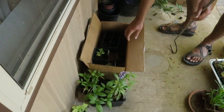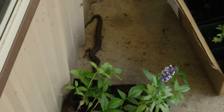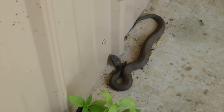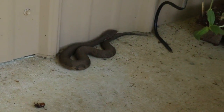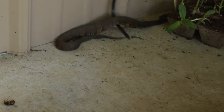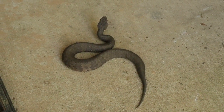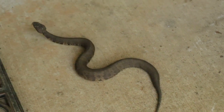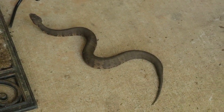We're about to move this box and show you guys the snake. Look at that, guys. It is indeed 100% a venomous water moccasin. Look at him. You see him wiggling his tail? That's a defense strategy. So if they were in some dry leaves, they would wiggle their tail like that and make some rattling noise and make the predator think that they were like a rattlesnake or something.